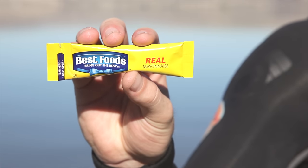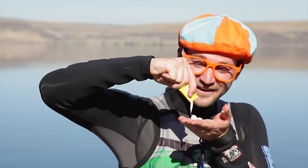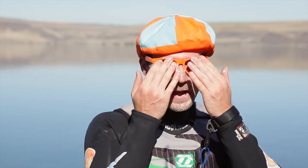But you can't forget about the sunblock. My camera crew gave me a packet of sunblock to use. So, let's put on the sunblock. Kinda tastes like mayonnaise, but it helps you from staying safe against burns from the sun. All right, here we go.